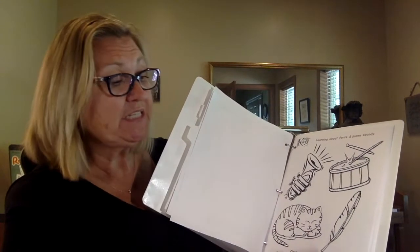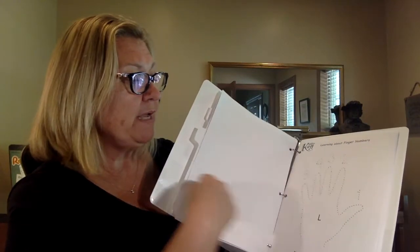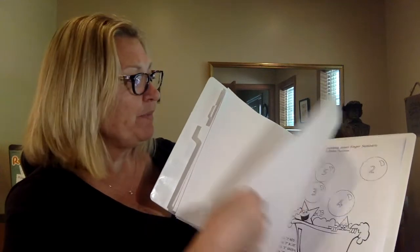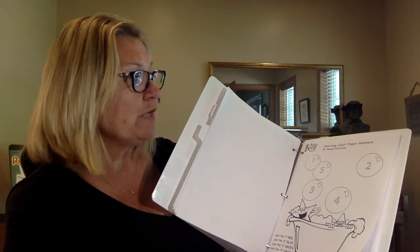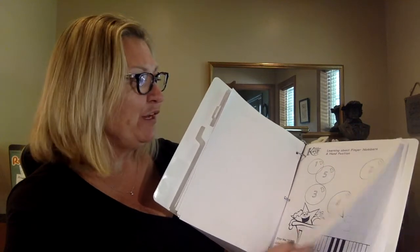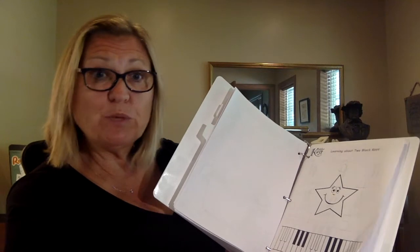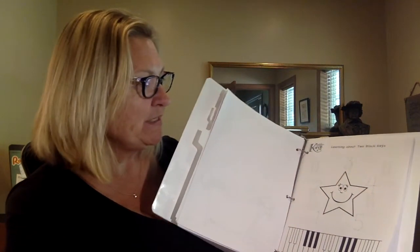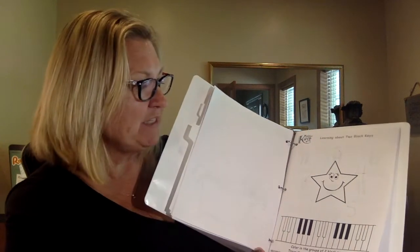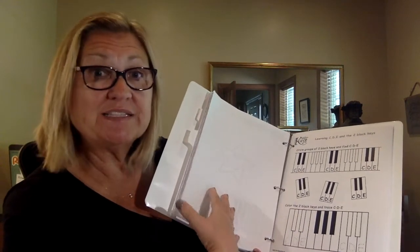So the second lesson is dynamics. And the third lesson is all about the right hand and the left hand and the finger numbers. I'm scooting to lesson number 10, so you can see those. Lesson 4 is all about hand position. We call that bubble fingers, and a review of finger numbers. Lesson number 5, which was also mentioned in lesson 1 of KiddyKeys Plus, was the CDE, 2 black keys. So you can see that this is finding those groups of 2 black keys and identifying C, D, and E.